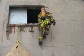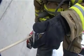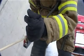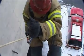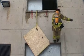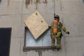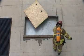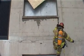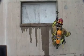The self-braking function of the EXO descender provides the firefighter an extra margin of safety during the exit sequence. This function also allows the firefighter to control or stop the descent at any time. Now let's watch the system in action.